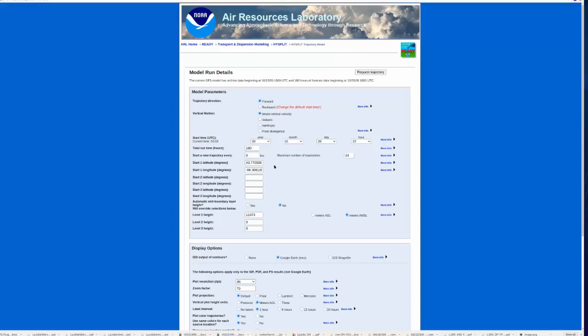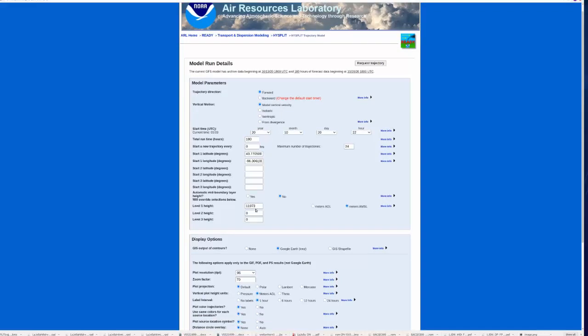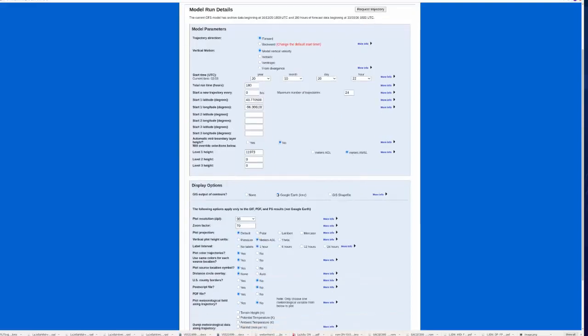And so here are your latitudes and longitudes. The height is already correct at 11,973 meters. When you put in the height of that last position, you do need to convert it to meters. You want to click this button here that says meters AMSL. That's meters above mean sea level, as opposed to meters above ground level. So the GPS is always giving you altitude above mean sea level. And then I click on the Google Earth button here for what I want for output.